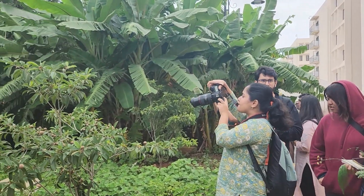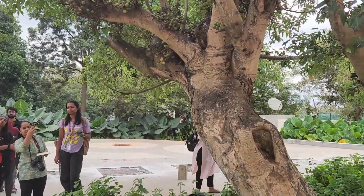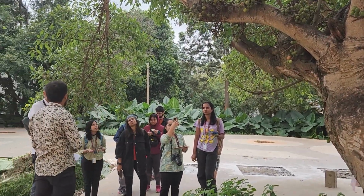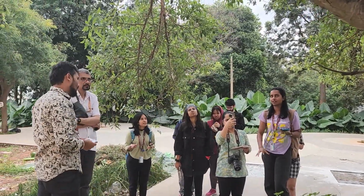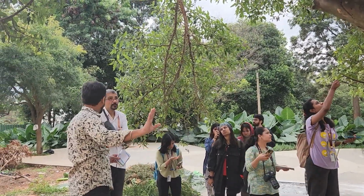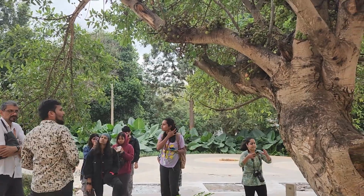There is one beautiful movie regarding these fig trees, Queen of the Trees. It is there on YouTube. Then we will try to know the importance of this type of fig trees. Yeah, this is the one. It's a tree species. This one is also.